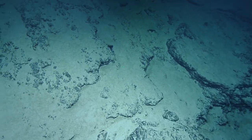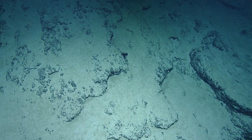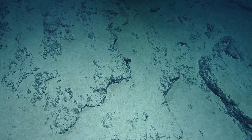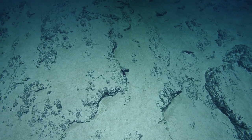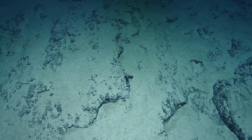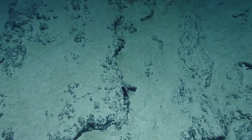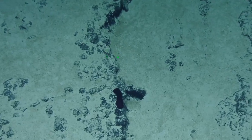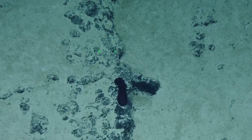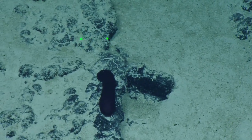I think that's a rock, sorry. Just kidding. Just a rock? Or actually, no, it's not. Go ahead and zoom. It's another one of those sea cucumbers, I think. Oh, yeah. It's a smaller, different one. Does it have the long spikes? Spikes, yeah. No. Probably got another one. Wow.